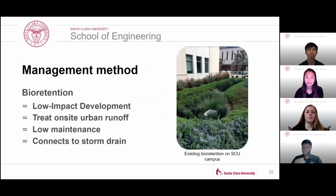We have chosen the bioretention, or bioswale. A bioretention is a low-impact development strategy that uses layers of bioswale, gravel, and plants to treat on-site urban runoff for nitrates, suspended solids, and phosphates. Unfortunately, the water table at our site is very high, so we require a waterproof liner and a connection to a storm drain.